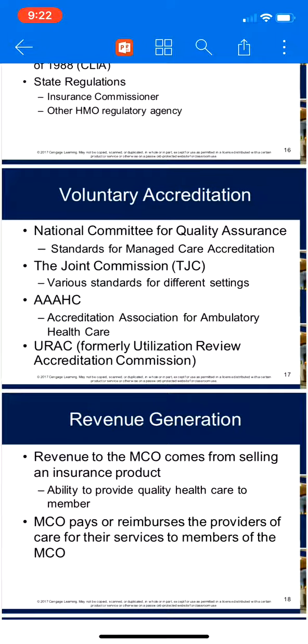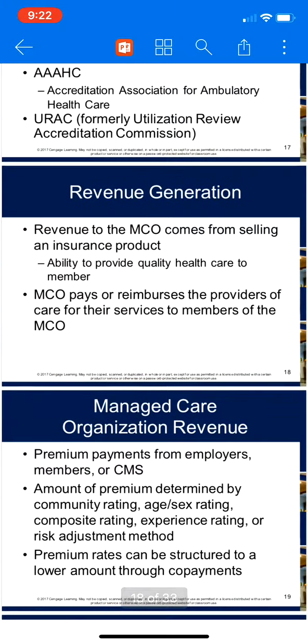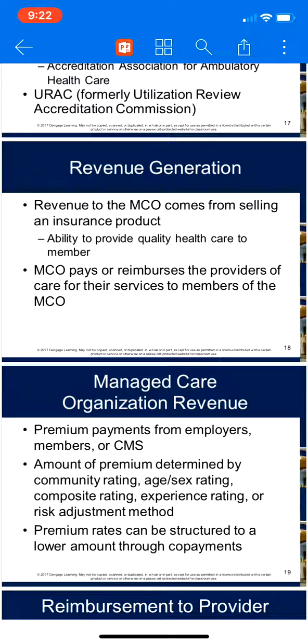Chapter 4. All right, so we're going to move on to revenue generation at the bottom of page 130. The MCO produces its revenue by selling an insurance product, which enables it to provide quality health care to the member. In turn, the MCO must pay or reimburse the providers of care for the services they provide to the members on behalf of the MCO. Premium payments are received from multiple sources in the MCO. Employers pay the premiums for a large percentage of members, but some members pay their own premiums because of changes in employment or self-employment. Some MCOs also contract with the government to insure Medicare and Medicaid patients, and the MCO receives the premiums directly from CMS or the individual states on behalf of these members.